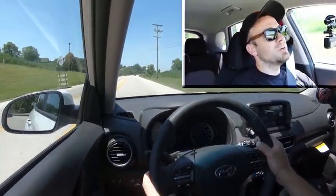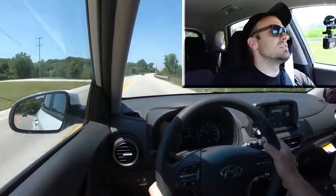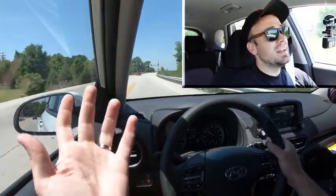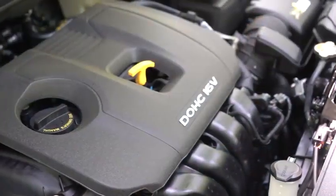It's actually not bad, pretty much as expected, I will say. It's not the quickest thing in the world. You're definitely going to have a better acceleration with the turbocharged engine, but it's not bad. And honestly, it's going to be definitely reliable for you. That's the plus side of naturally aspirated engines.